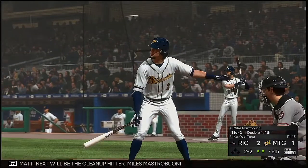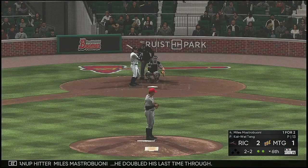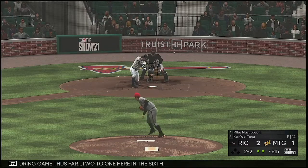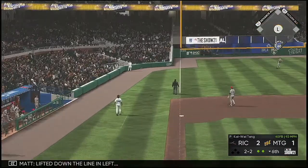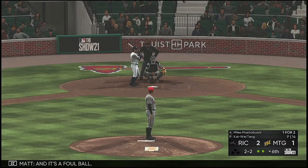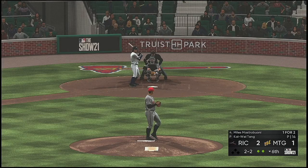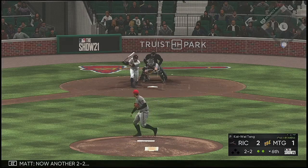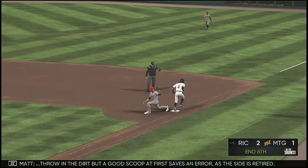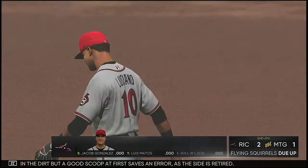Next will be the cleanup hitter, Miles Mastroboni. He doubled his last time through. Low-scoring game thus far. 2-1 here in the sixth. Lifted down the line and left. And it's a foul ball. Now another 2-2. A bouncer to the left side. Reined in. Throw in the dirt, but a good scoop at first saves an error as the side is retired.